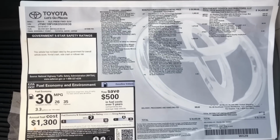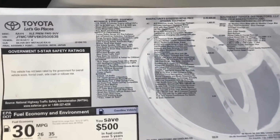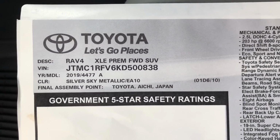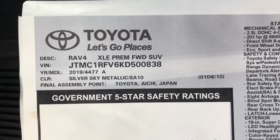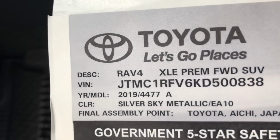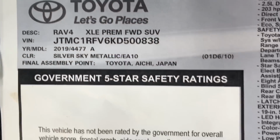Before I show you the interior features, this is a great time to show you the window stickers so you can see the option packages and how they affect the interior features. XLE Premium, RAV4 2019, Silver Sky Metallic. There are 2 assembly points. One is Japan. You can tell because the VIN number starts with a J. If it starts with a 2, it's made in Canada.